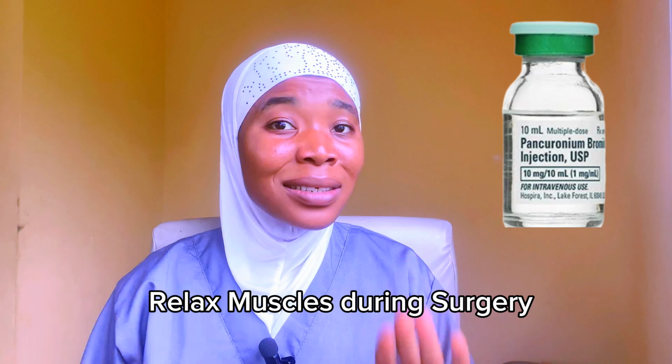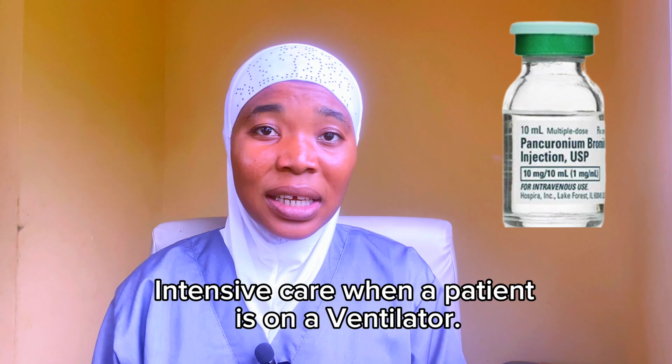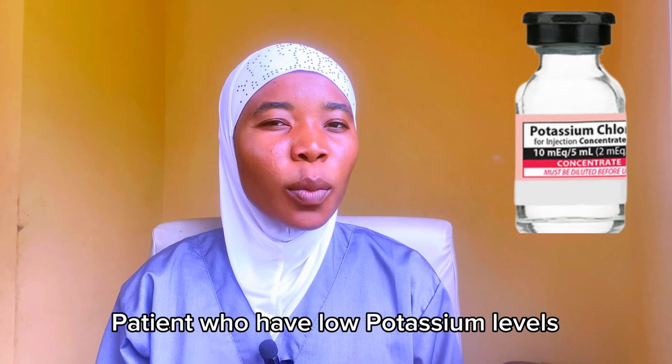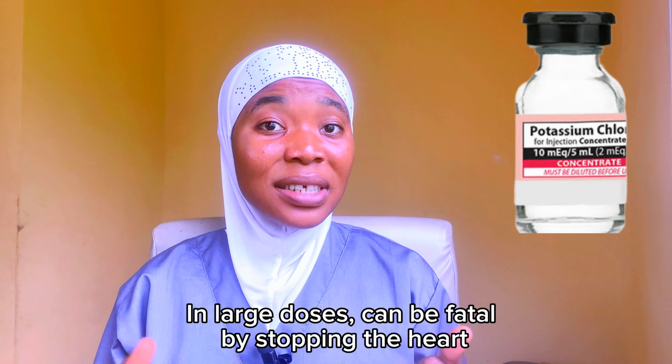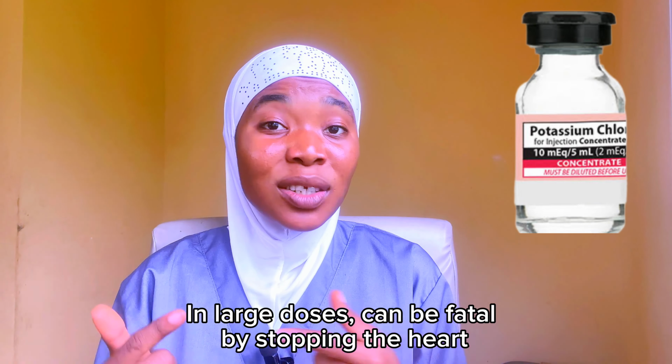And for the second one, which is pancuronium bromide, these medications are usually given in order to relax muscles during surgery. It is also used in intensive care when a patient is on a ventilator. It is carefully monitored by healthcare professionals in order to avoid any form of complications. For the third one, which is potassium chloride, in small, carefully measured doses, potassium chloride is usually given to patients who have low potassium levels, which can cause dangerous heart rhythms. However, in large doses, it can be fatal by stopping the heart, which is why it is used in lethal injections. Overall, you can see how valuable these medications are in the healthcare system.